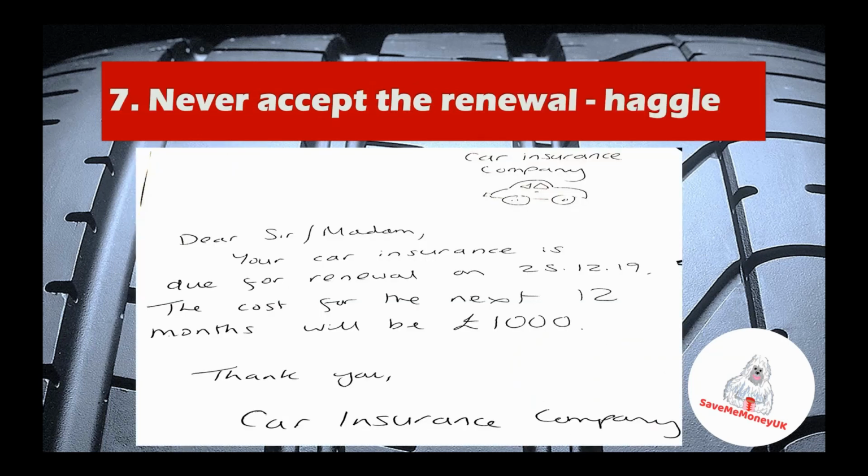Murder! No, what I meant regarding car insurance is accepting the renewal quote. Insurance companies bank on people not bothering to do their research and shop around. Unlike you, savvy savers. So there are easy savings to be made here by picking up the phone and challenging this. But before you do, use those comparison websites again and be armed with the cheapest prices you can find online and see if they can match or better these.